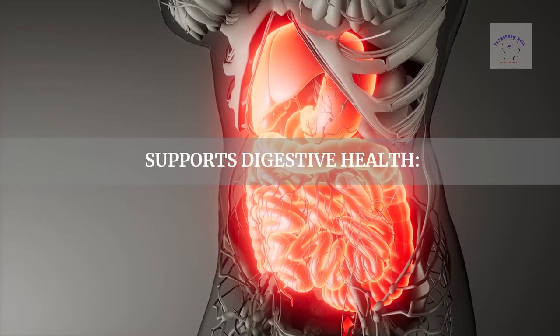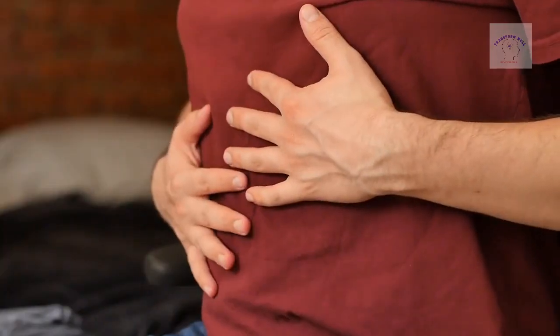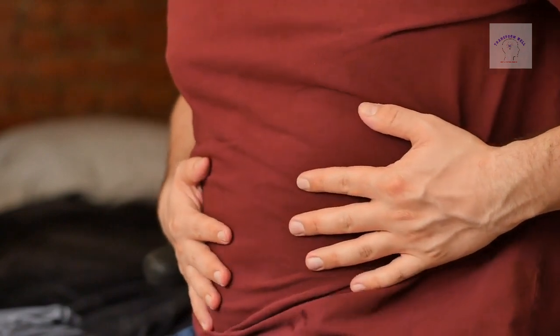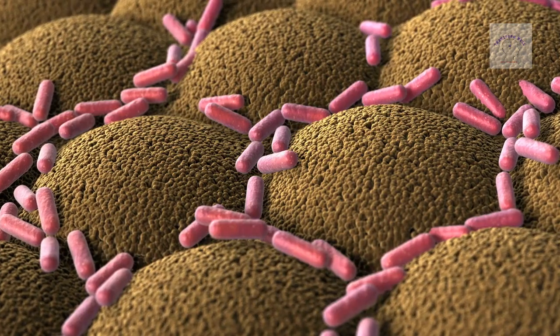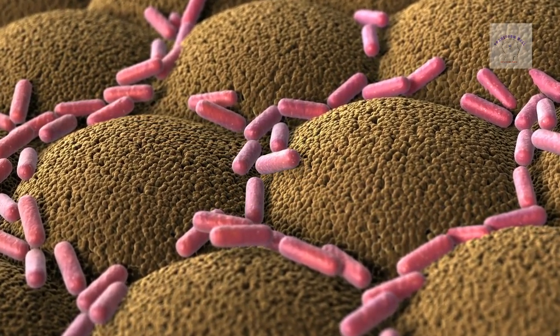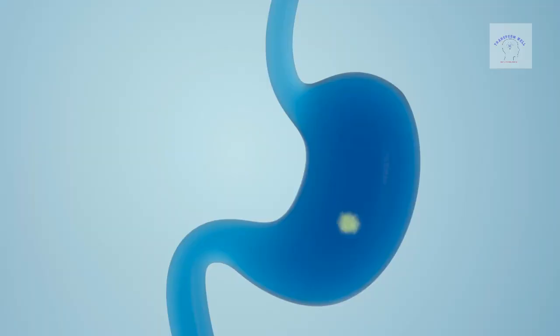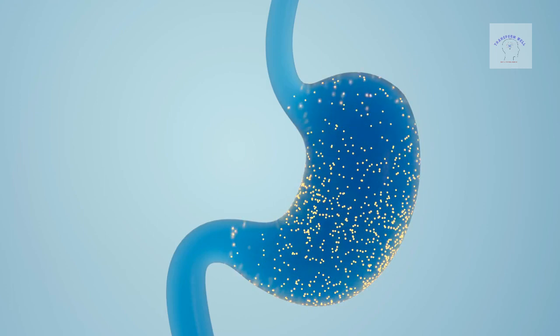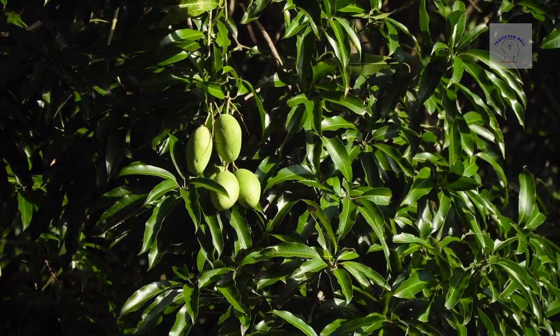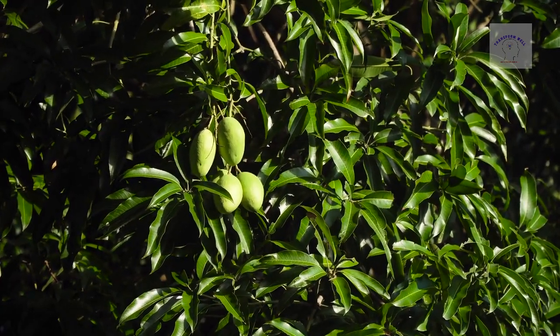4. Supports digestive health. Digestive issues like constipation and indigestion can significantly impact our overall well-being. Mango leaf tea offers digestive benefits due to its enzymes that aid in breaking down proteins and supporting healthy digestion. These enzymes help alleviate issues like bloating, gas, and constipation by promoting regular bowel movements. Including mango leaf tea in your daily routine can help keep your digestive system functioning smoothly.